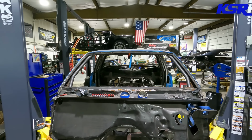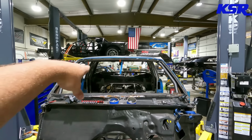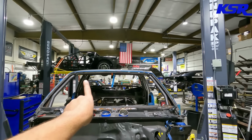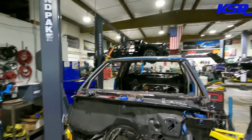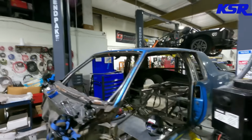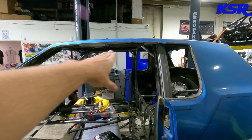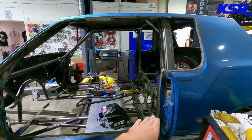It looked pretty even to me. And like I mentioned in the last video, the front is level with the top of the main hoop, as well as the bar each side is level in this plane, parallel with the floor bars.